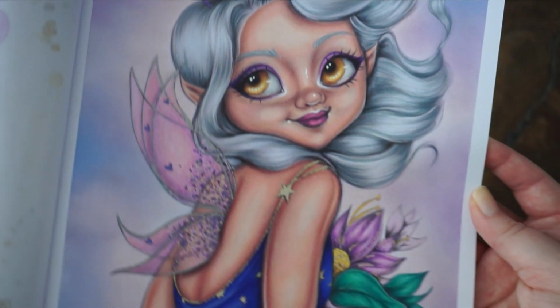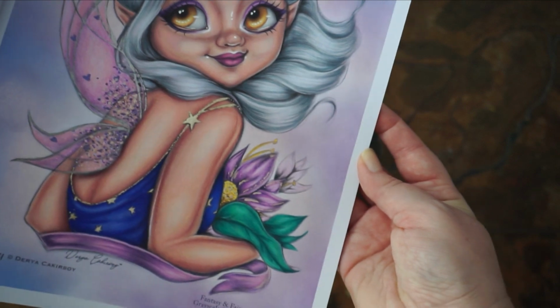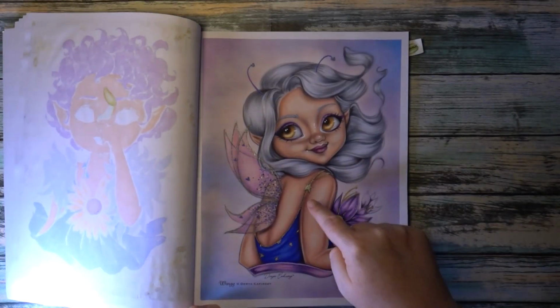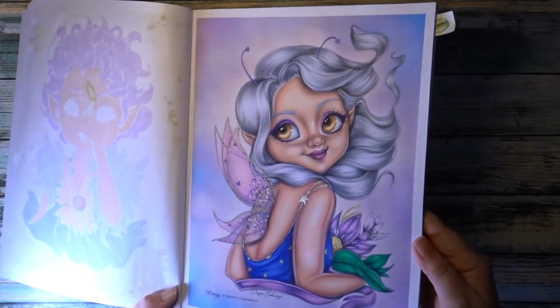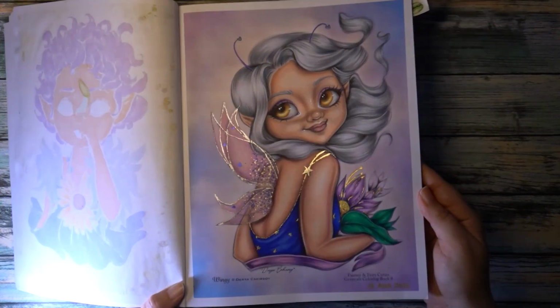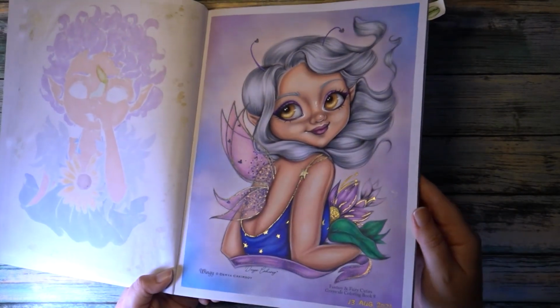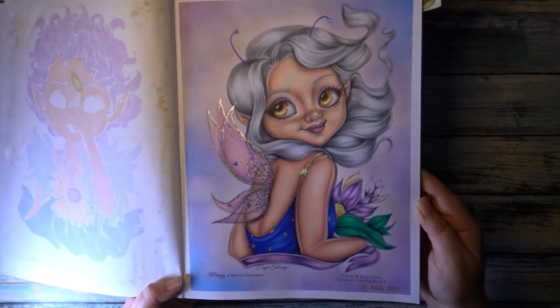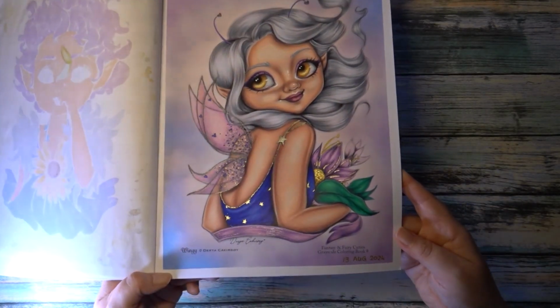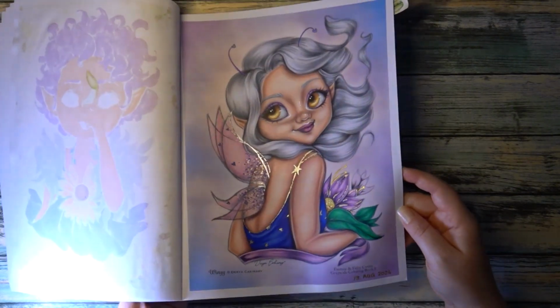I had marker based her and then went over with pencils. I added a little bit of shine here on the dress and on the fairy wings here. It's showing up. You can see in the camera very nicely actually. And then even here a little bit on this ribbon down here.